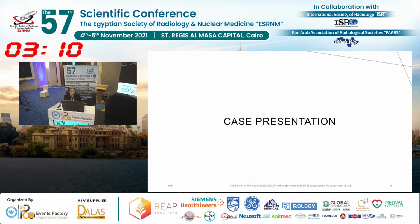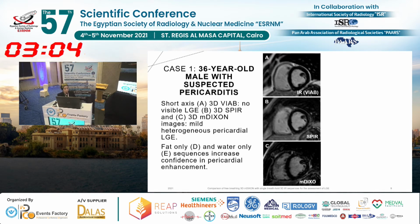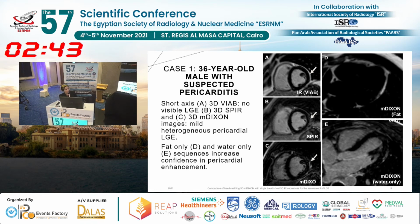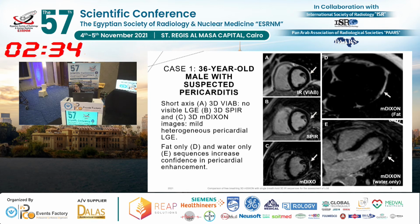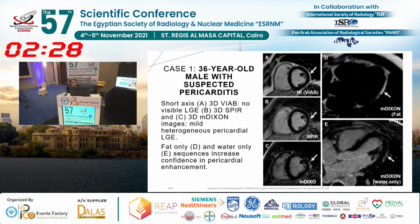So let's look at some examples. The first case here is a 37-year-old male with suspected pericarditis, short axis images, inversion recovery, spectral pre-saturation inversion recovery, and 3D mDixon. The first one, if you realize, the inversion recovery did not show any evident contrast enhancement. The spectral pre-saturation inversion recovery showed a very, very mild heterogeneous pericardial enhancement. Same with the Dixon. We actually had to look at the axial mDixon fat map and water-only map to confirm this contrast enhancement. So as long as you find contrast enhancement underlying the fat, if it's separated, then we can confirm that this is in fact a late gadolinium enhancement.